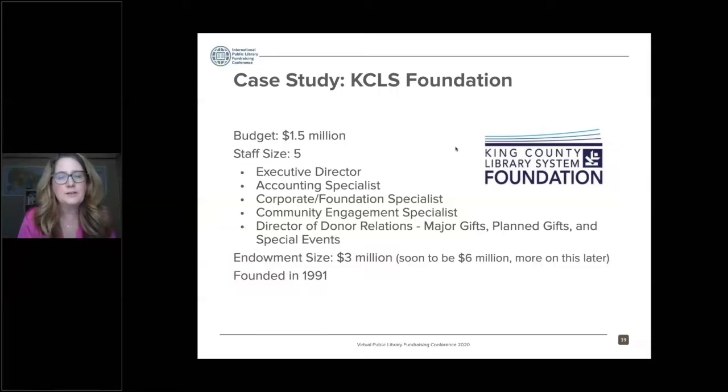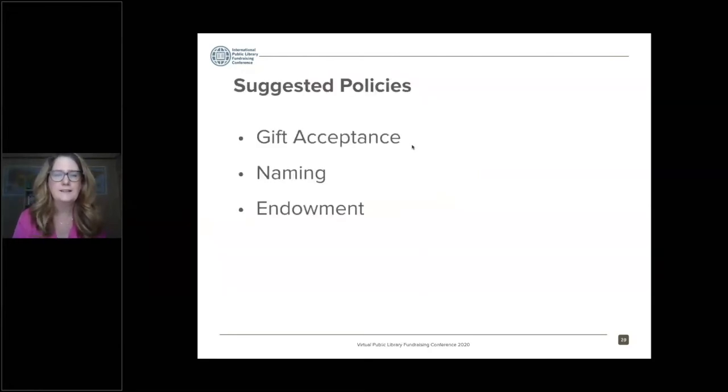And I do major gifts, I do planned gifts, and I do special events, which, as you all know, can take over your life and your job. And so it's hard to make time for all three of those very specific roles. What I'm sharing with you today is, I'm trying to be transparent to let you know that we're not perfect. We have a lot to learn, and we're doing the best we can with the amount of time we have to dedicate to plan giving. So with that, I'm going to move on to some suggested policies on the next slide.